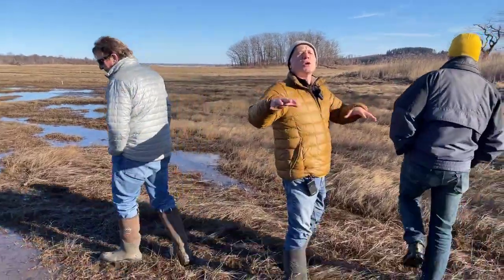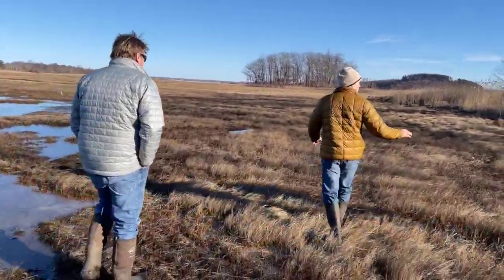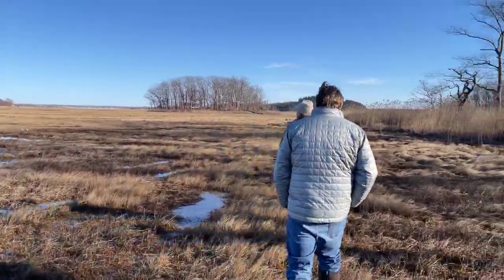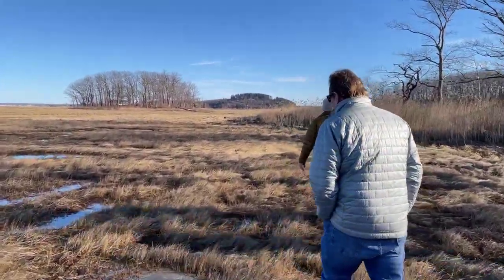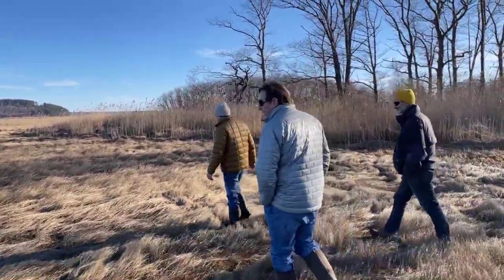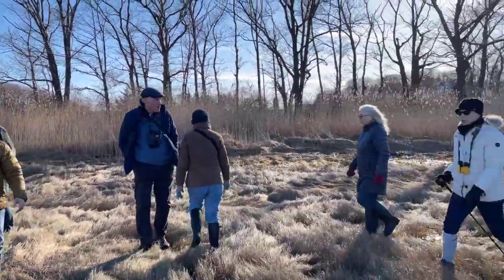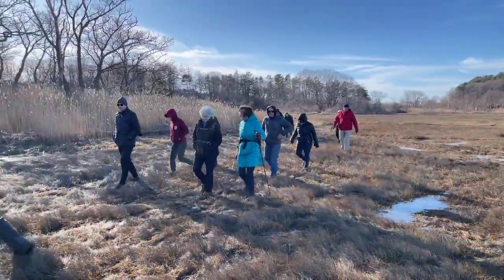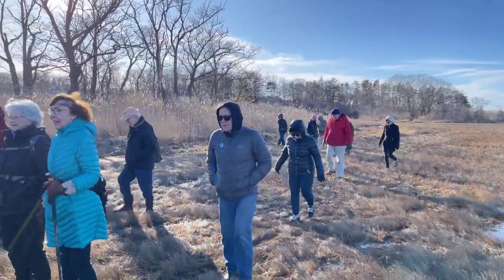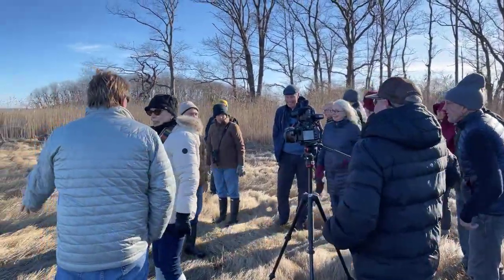All right, you're going to start noticing a little squishiness. Trying to avoid the ditch so that people don't fall into it. Oh yeah, there's ones you can't see here. The vegetation's growing over the top. All right, so I'm going to stop us here, wait for the group to catch up. Going to hold you up right there. Okay. I don't want anyone falling in. You want to back up just a little? Keep going, keep going. Appreciate it.